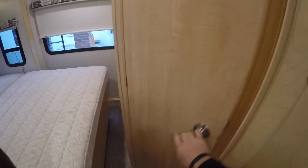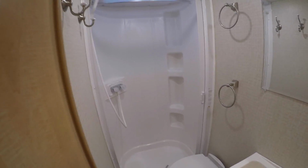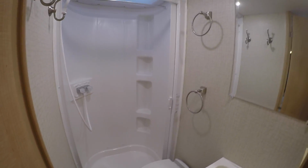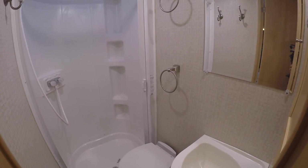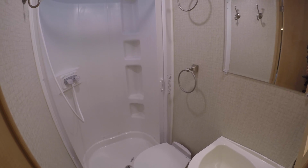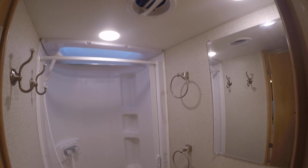Coming into the bathroom, you'll see here also very bright and nice color pattern here. Make an RV bathroom look really big. If we look up top, you'll see that we have a powered roof vent fan.